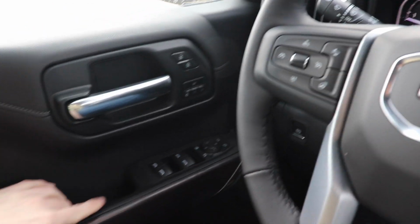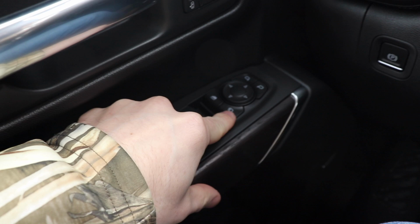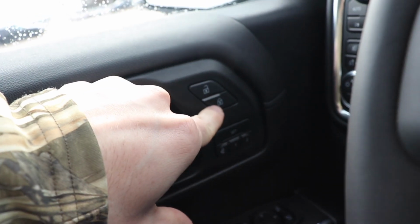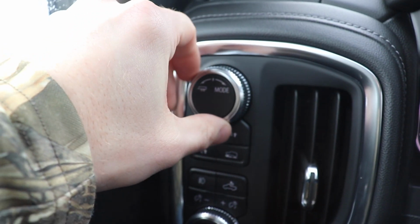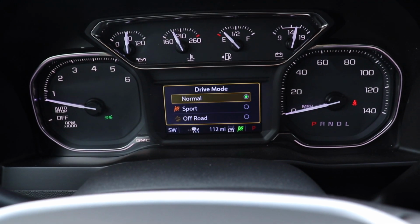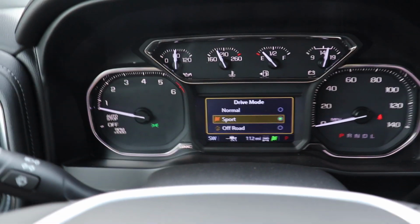So starting off over on the left side, we have all of the window controls right here, and above that we have your mirror controls. This vehicle does have 2-seat memory, as well as obviously your lock and unlock buttons. Up over here we have the mode selector dial. Flick it to the left and you go into tow haul, flick it to the right and you can go into sport or off-road and then back to normal. Put it in sport, why not?